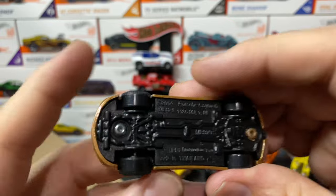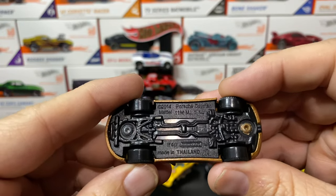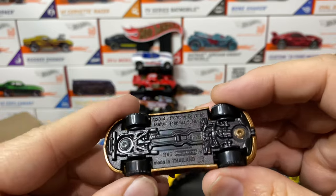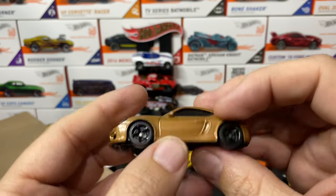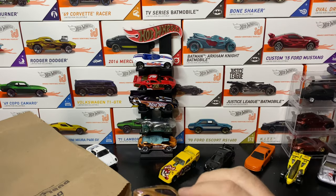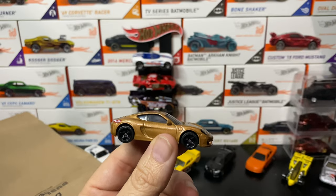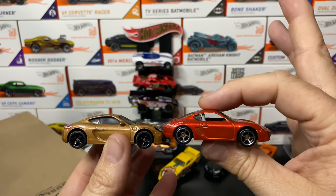As you guys can see, let me get it to where we can read it. It's the Matchbox. I don't know if we can read that. I know it's a Porsche Cayman, so this is the Matchbox version of the Porsche Cayman, and this is the Hot Wheels version of the Porsche Cayman.